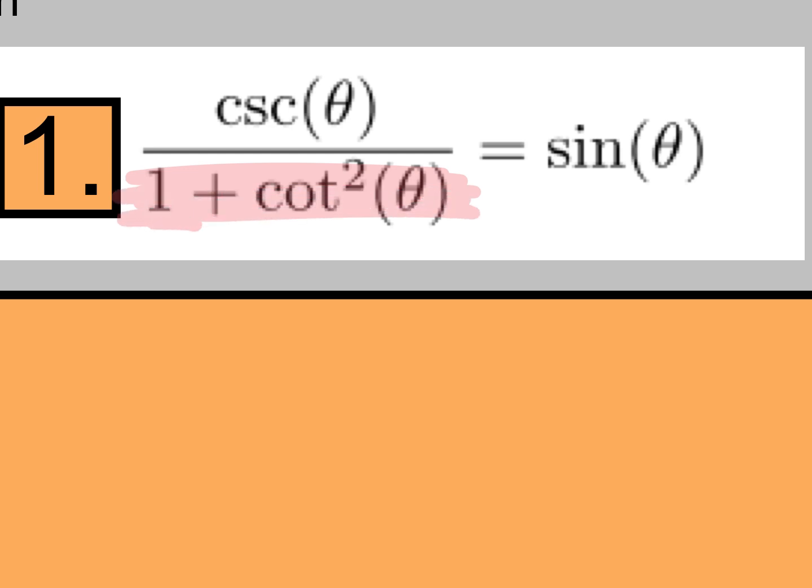I see a couple people have found it. Take a minute and everybody find that, and then try to get the left side to turn into sine. All right, I'm going to pause for a minute while you and your partner work together. Try to show all the work. The whole point is showing the work.